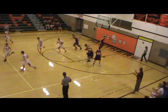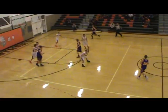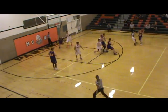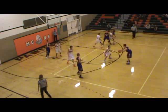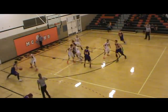And here's a shot that goes in right off the top. Sheldon Black scoring for Monticello. And it's up to 37-20 now. That's the way Monticello wanted to start this second half. They got the 17-point lead back. And it's Bayfield now on the offensive end with it.